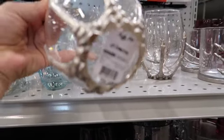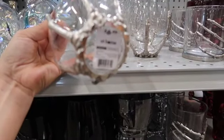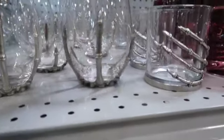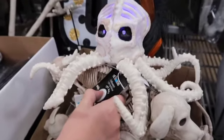So these skeleton glasses, I was in Pottery Barn just the day before, and I kid you not, the exact same glasses were $25 each, and you can buy these at the At Home store for $6.99, so I grabbed two of them.